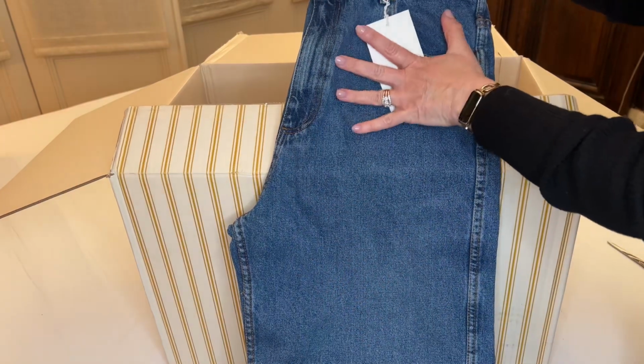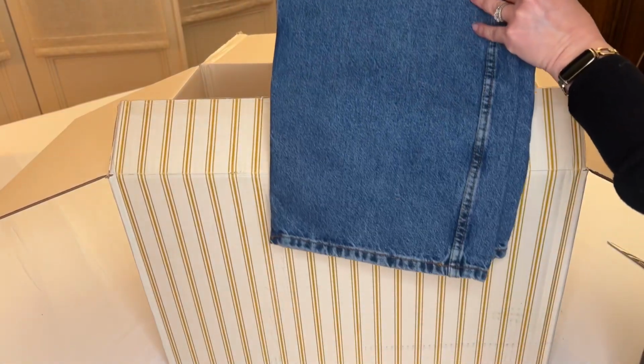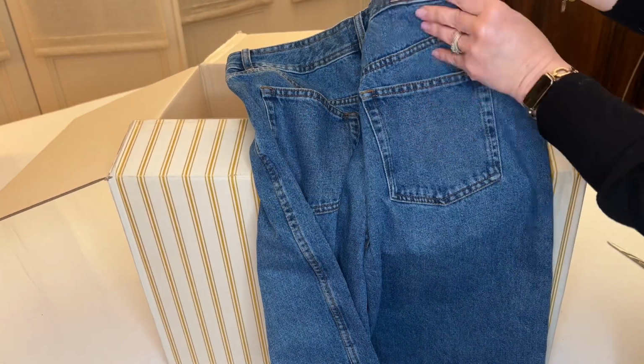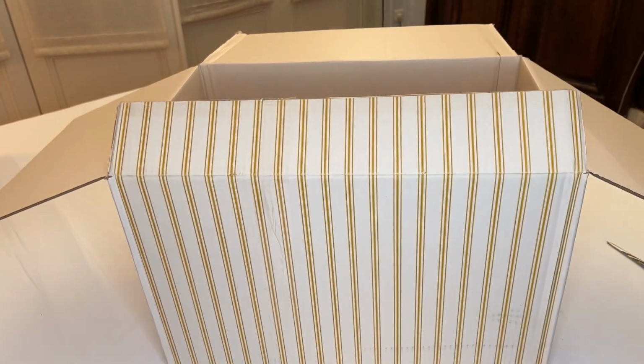I like the darker wash of these pants. This is very classic. You can dress this up or down. You have a very straight leg to this with a wider cuff at the bottom. It's a flattering fit that still sort of mimics the oversized jeans that are very popular in Paris right now.